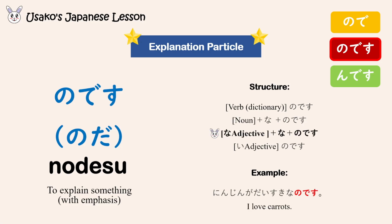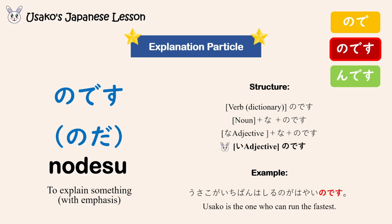Now for a な adjective example. 人参が大好きなのです。I love carrots. Na adjectives are the same as nouns, and so you just add a な followed by のです. In this case, we used 大好き meaning love, and so it is 大好きなのです.